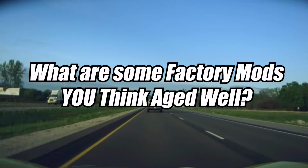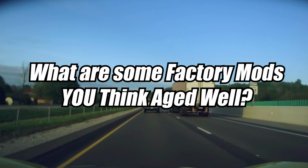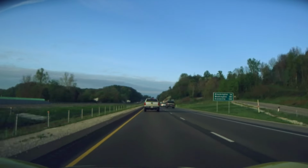Tell me, what are some factory modifications you can remember off the top of your head that you think have actually aged better with the passing of time? And also tell me the opposite. What are some factory modifications that you still look at with disdain that you think are terrible and ugly?